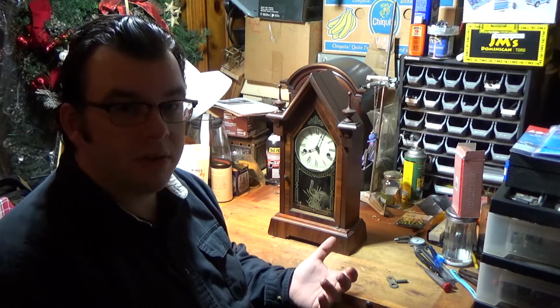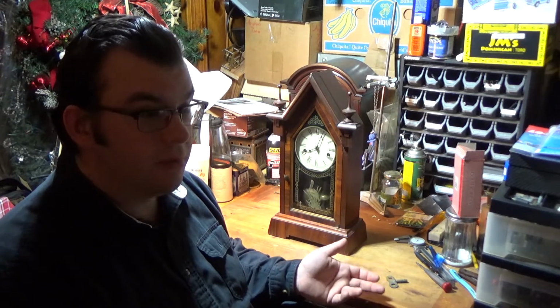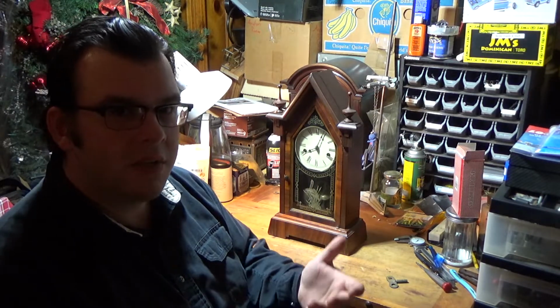There's very, very little that you could do to completely ruin a clock movement, save for taking it to a bandsaw. You know what I mean? It's just one of those things where if you do something wrong, somebody can fix it. It may cost you a little bit of money, but you can get it fixed. So it's worth it to me. It really is.